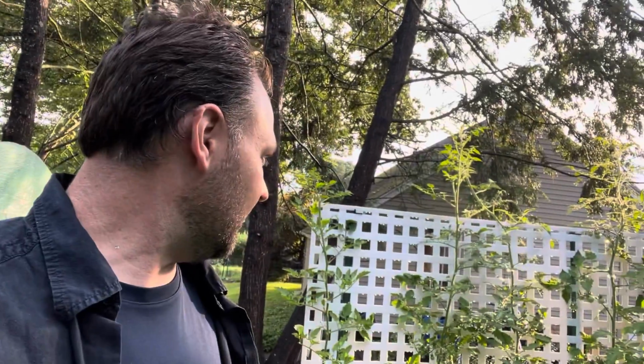But I want to put them out on the farm stand today, so I'm getting a little anxious. I want to get them out there. So these tomato plants here are looking pretty good, and then we come over to the main garden area here.